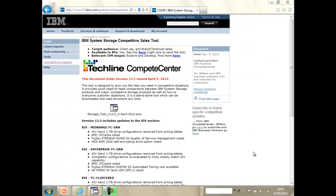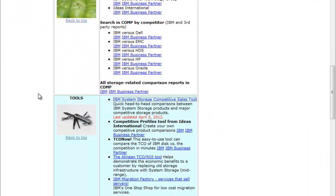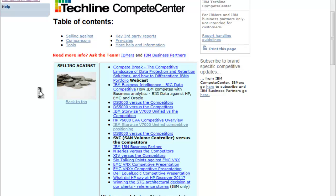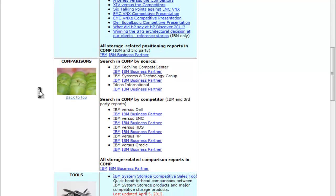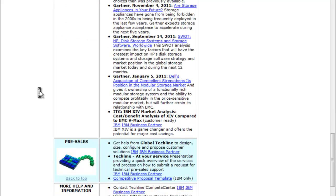Okay, so if we come back out now to the Compete Center, we're just going to go back to the main directory of information. So, as we touched upon before, there's loads and loads of information here. Loads of slide decks, loads of PDFs, loads and loads of versus information. Everything you should ever need, Gartner reports, is here.